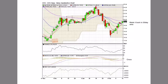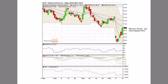CVS, I made it back to the 50-day yesterday. Not a bad day. We got a little cross happening here in the MACD. Gilead had a very strong day to go up here and fill this gap from earnings. Remember, here was day one, ugly like usual for Gilead. Day two, not quite as bad, and then the ship kind of turned around. So we're going to just continue to see what happens there.